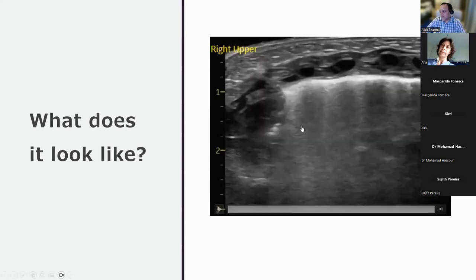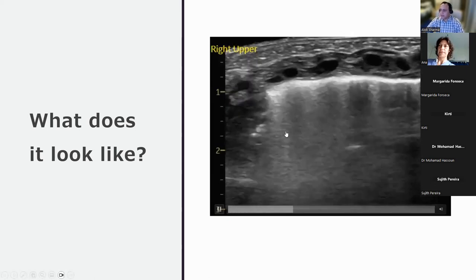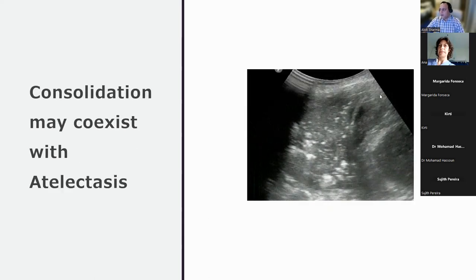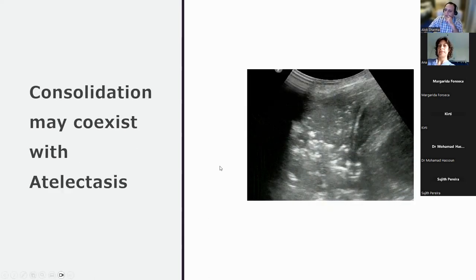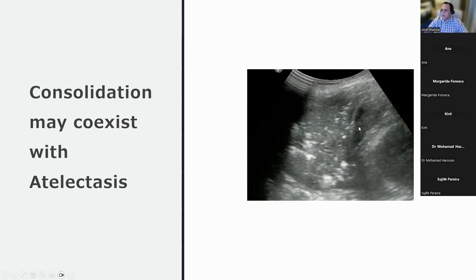A little bit more localized, parallel kind of air bronchograms coming in. Okay, what about this? What do we think about this? So I'm going to get... Dr. Hassoun, would you like to comment on this?